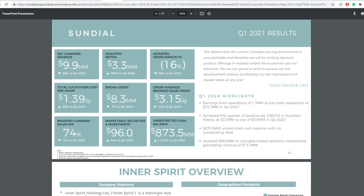Now, they have around 873 million unrestricted cash balance with no outstanding debt. They also invested 96 million in cannabis-related portfolio investments, generating a revenue of 15.7 million. Now, you get to see some of the key metrics. For instance, 74% of cannabis brand sale mix, marketable securities investments around 96 million, unrestricted cash 873.5, adjusted EBITDA 3.3 million, and net cannabis revenue of 9.9 million. In every single piece of this, all these metrics, they're actually doing better than the last quarter, Q4 2020.